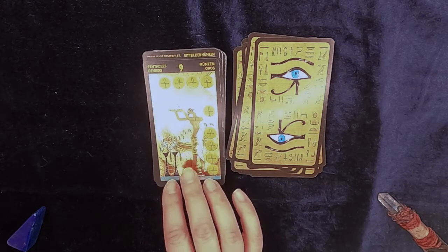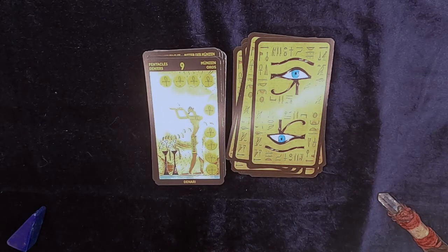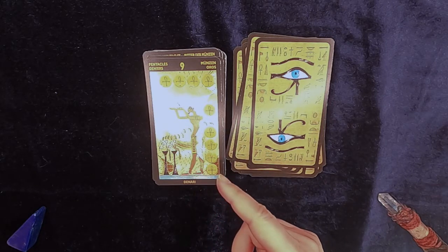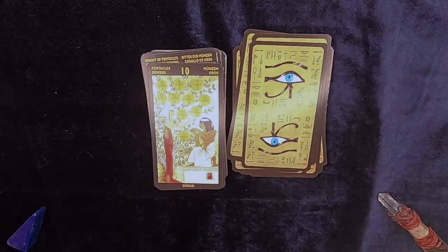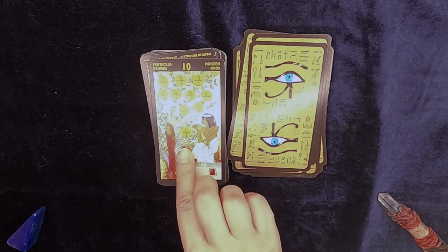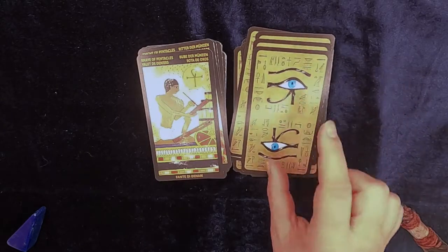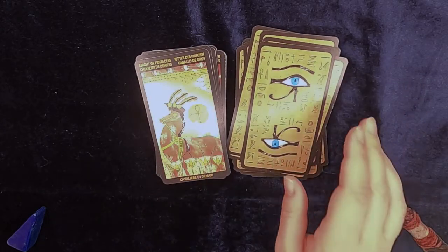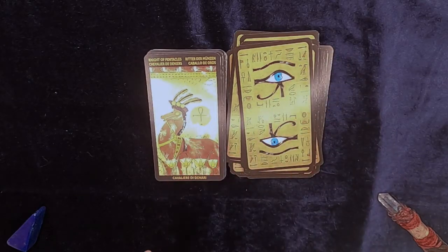Now, I do love this Nine of Pentacles, one of my favorite cards in many decks. But why put Akhenaten? Why put one of the great kings here? It's a little bit disturbing if you actually have loads of connections to ancient Egypt; some of the stuff doesn't make a lot of sense, okay?